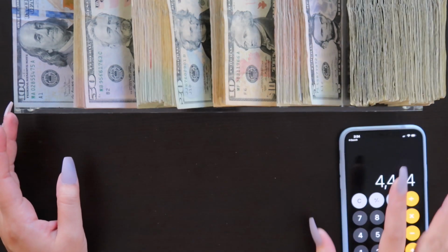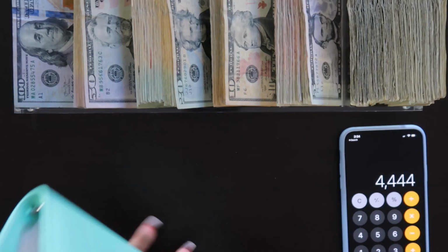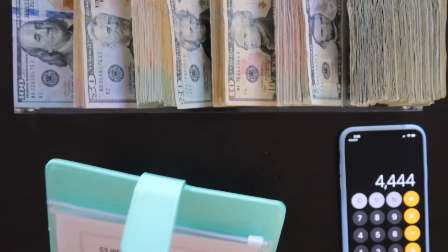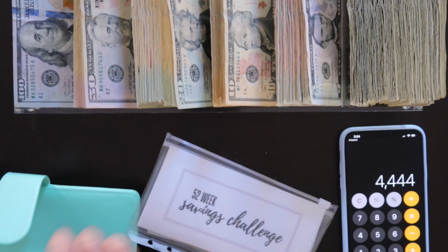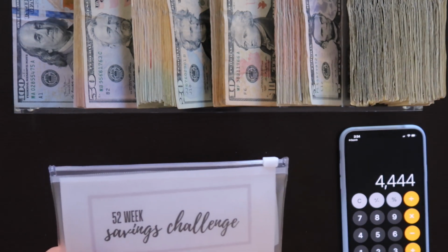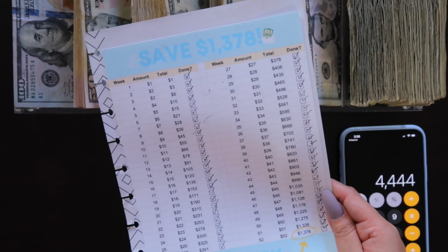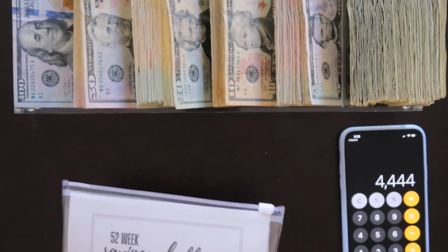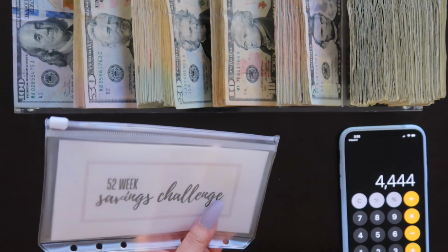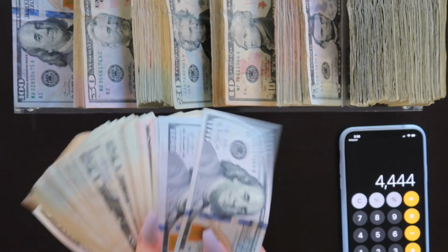I'm going to keep this total up, but I'm going to count really quick the 52-week challenge, because this is another challenge that I did this year. And again, this one is also available on the website if you guys are interested to do it next year. That's what this looks like. It's pretty much completed, but let's see how much we have in this. So, 52-week savings challenge. You can also find these envelopes on my website.